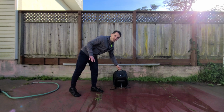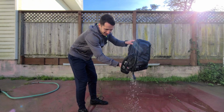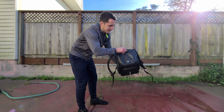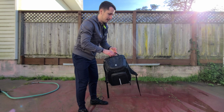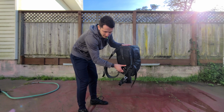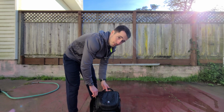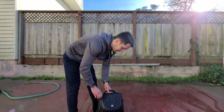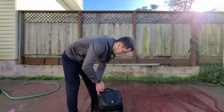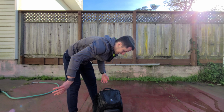Now I recognize that you're never going to be in rain that is that powerful. So this is a very extreme test. But you can really see the performance at the extremes. So that's what we're doing today. So let's see how the laptop compartment looks first, since it's probably the most important. You wouldn't want your laptop getting wet. But you also don't want your camera gear getting wet, but let's see.